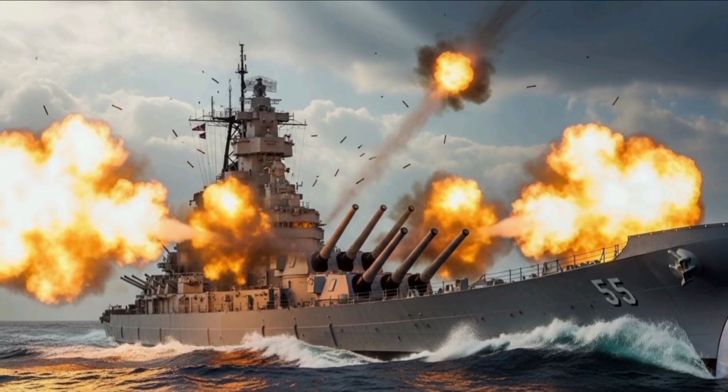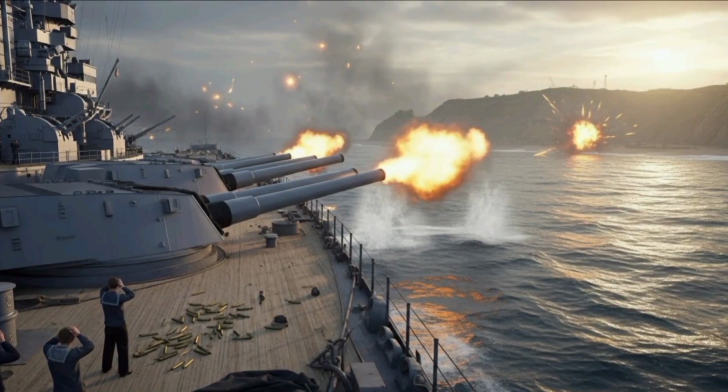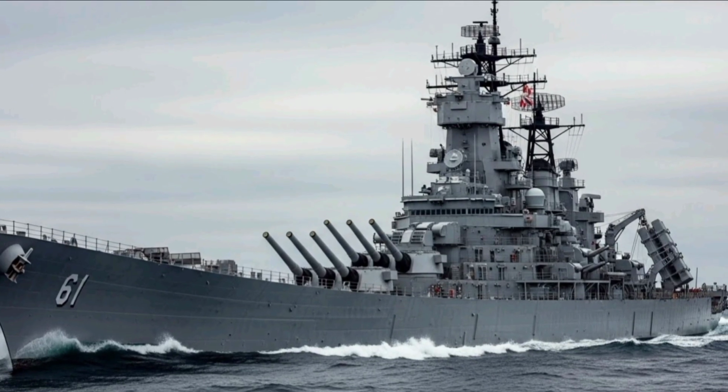This modernization created a warship unlike any other, a battleship from World War II armed with Cold War missile technology. USS Iowa became a bridge between eras, a steel titan operating in the missile age.